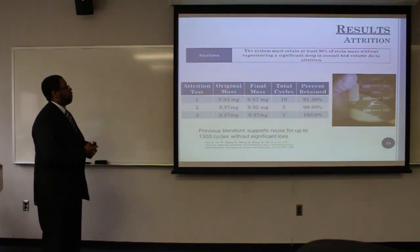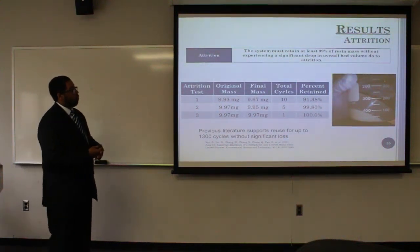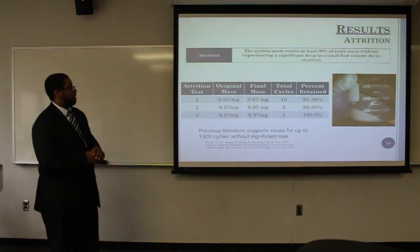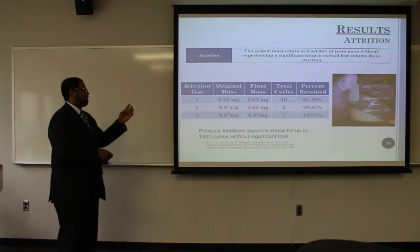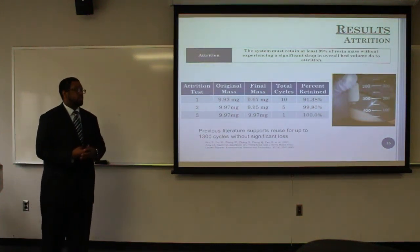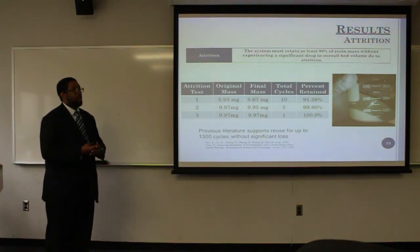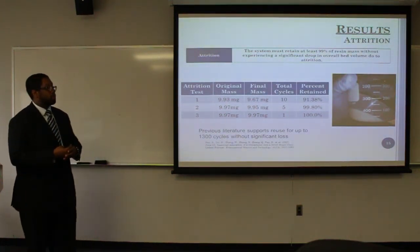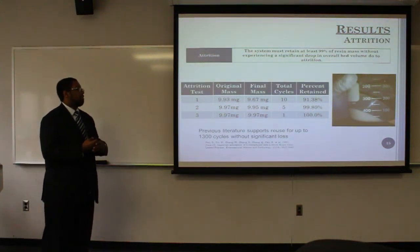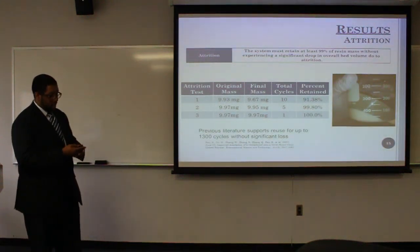The reason for the 91.3% is because we measured the sample a little wrong. When we first did our attrition test, we collected the resin sample, as you can see over there, and we poured out the water on top of the resin and measured the resin left. On the second 2 tests, however, instead of pouring out the water on top, we let the resin sit and let the water evaporate out and then measured the resin afterwards. We believe that by pouring out the water, we actually lost some of our resin mass that was still circulating in the water, and that's where a lot of our mass left.